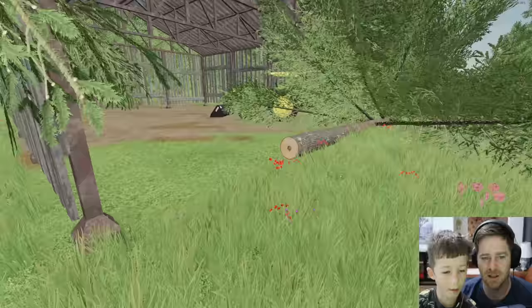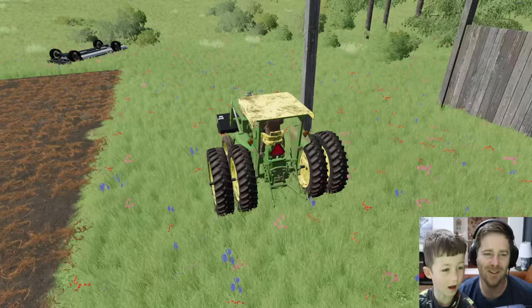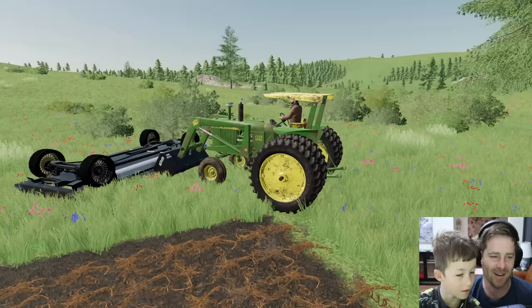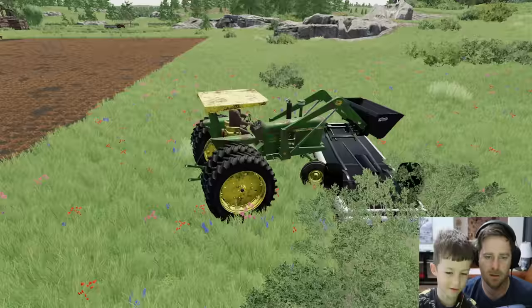This thing started up just fine. Good old trusty John Deere. We have to flip our truck, though. Yeah. I don't know what's going on with our truck. It looks like it has just sunken into the world forever. It looks like it's just a pancake. It does look like a pancake. Can we flip this thing? Oh, no. Oh, gosh. Is our truck just gone forever now? No pancake. What are we going to do?